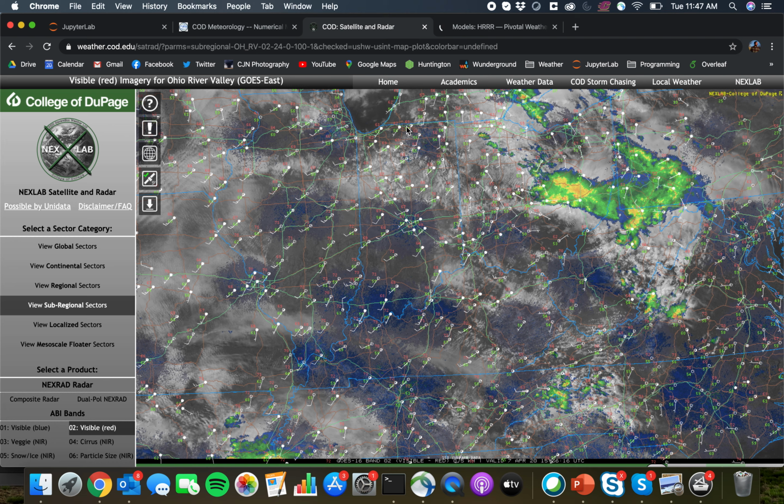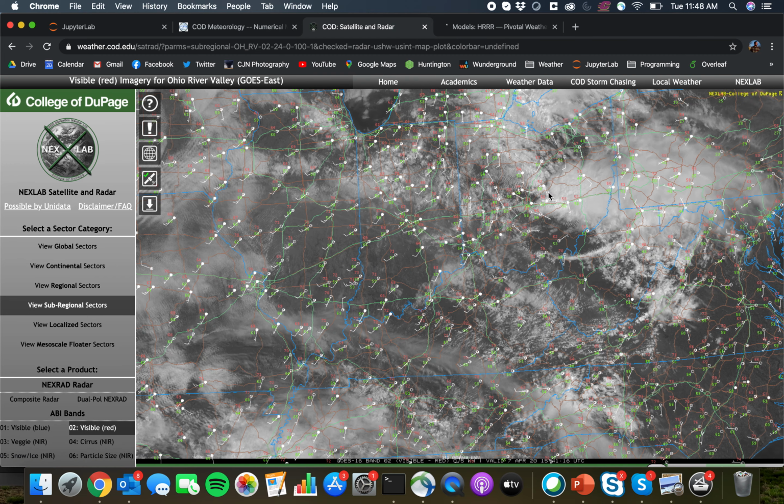Our temperatures are only in the low 60s above that, but they're only in kind of the upper 60s, low 70s toward the southern end. So not really a well-defined outflow boundary here, especially probably because this was elevated and really did not have that many surface features.